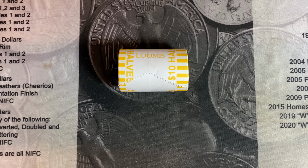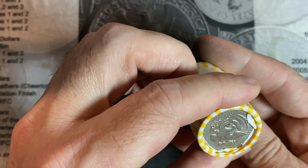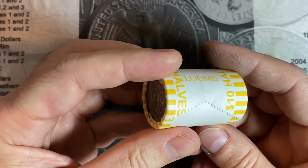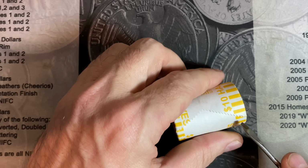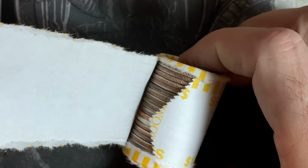All right, we've got the overhead zoomed in. This could be for nothing, but 226.6. We have got to have silver in this roll. Otherwise, it's got to be something else going on. Let's get it cracked open and see what we got. Hopefully, we got something silvery.